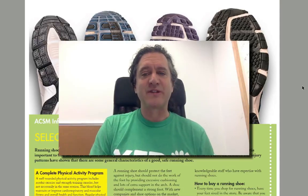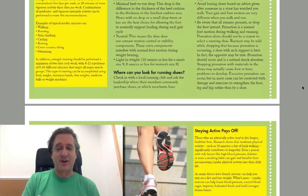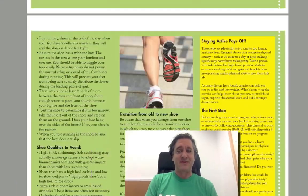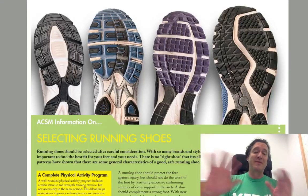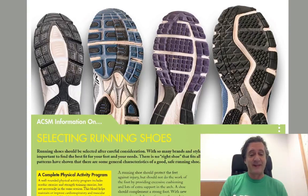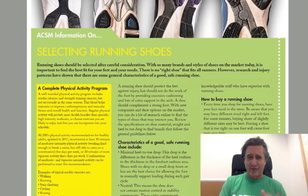The information we're going to be talking about comes, in large part, from this article from the American College of Sports Medicine. It's also coming from experience that I have, so I'll be adding my editorial, but most of this is coming from the ACSM and their recommendations. So let's just jump right in. I'm going to read some of this and then throw in my editorial.